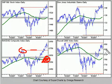And as far as the rut goes, again, we broke above this zone here, which is constructive. It's now pushed up into these peaks here. Again, some pullback to here.